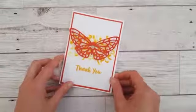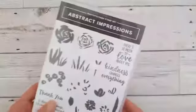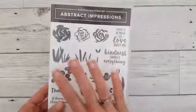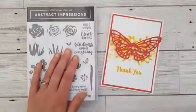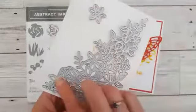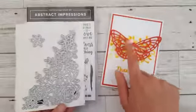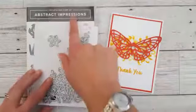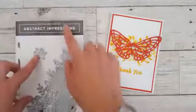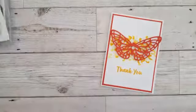Okay, so this uses the Abstract Impressions stamp set, which of course is new. I'm just going to have so much fun with this one, I can tell. And then the coordinating dies, which has this beautiful, huge corner die cut, a small flower, and this butterfly. So we're going to make this card using these two items. And when you buy these two together, it's a 10% discount, which is excellent.